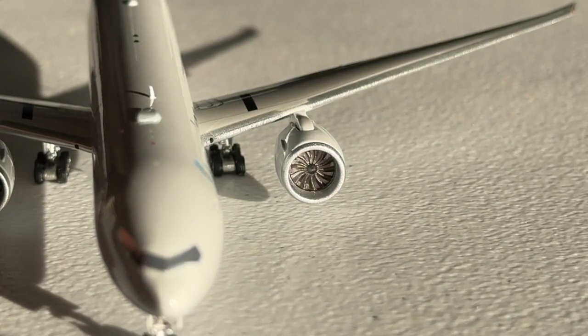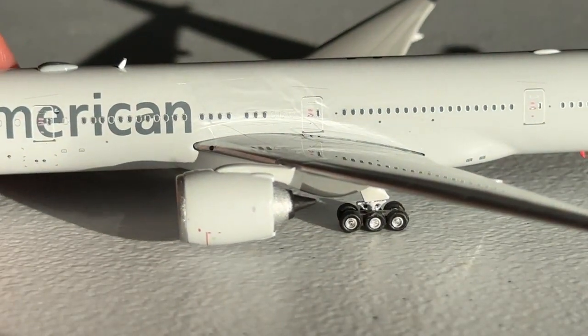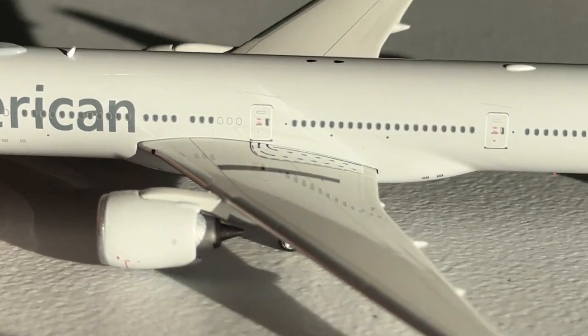Okay, so as you can see right there, you can really see the fan blade detail. Solid effort, and ultimately makes this mold really great. So good job there by Phoenix. Here's the L3 door along with the emergency exit pad. They did a good job detailing that.